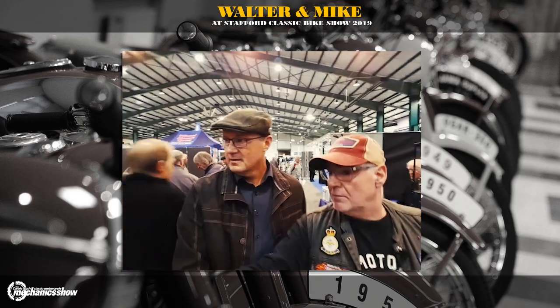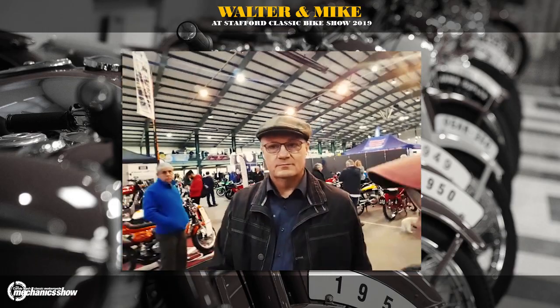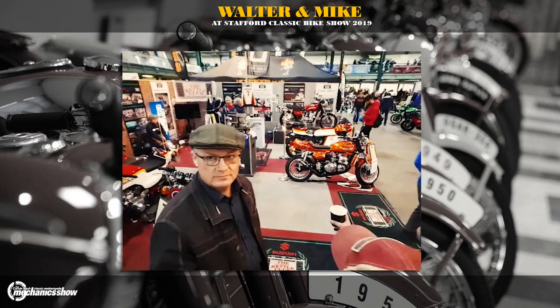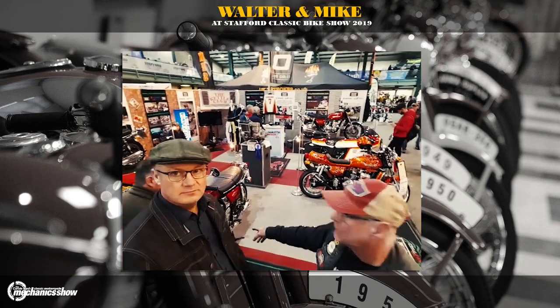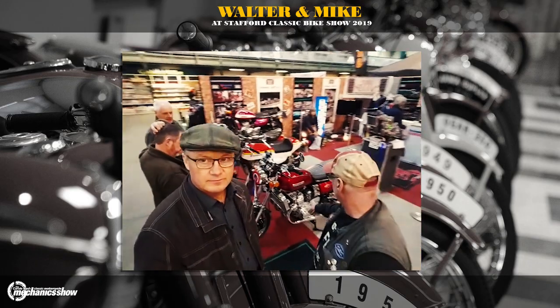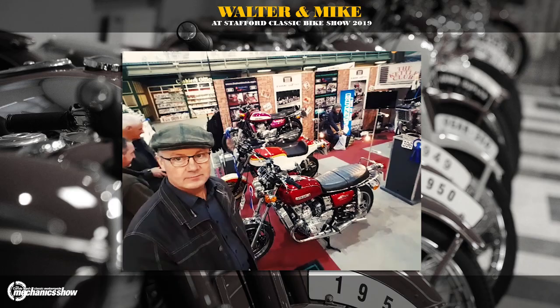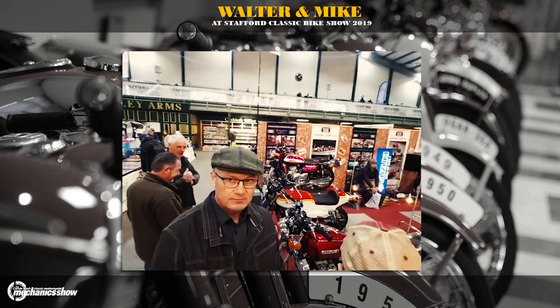Some of these bikes over here, some of these Suzuki 750 kettles, unbelievable. There's even one here, one of the wildest bikes I've seen for a 750 Suzuki. As you can see, this one here is actually a four cylinder. They've grafted another cylinder onto this bike. Originally this would be a three cylinder, but they've actually put another cylinder on. Amazing feat of engineering. It looks stock.